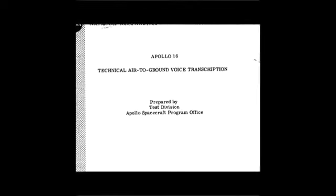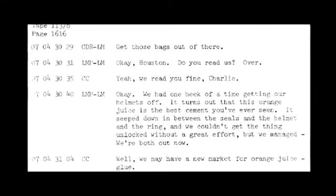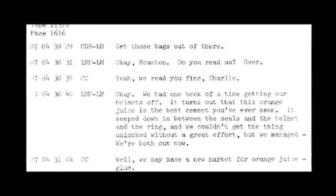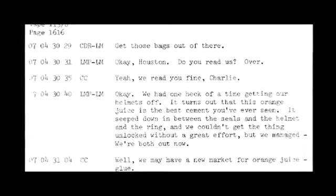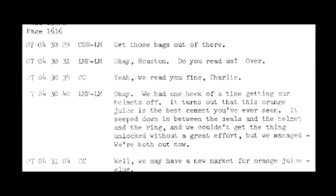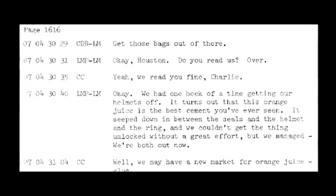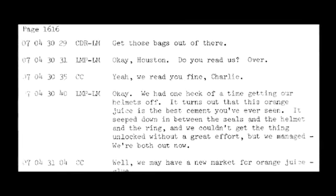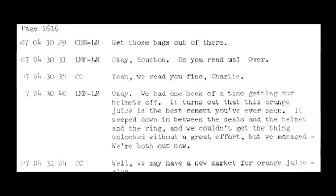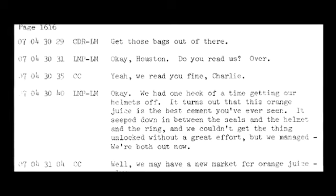Okay, now let's go back to the Apollo 16 technical air-to-ground voice transcription. Charlie Duke says, "Okay, Houston, do you read us? Over." "Yeah, we read you fine, Charlie." And then Charlie Duke says, "Okay, we had one heck of a time getting our helmets off. It turns out that this orange juice is the best cement you've ever seen. It seeped down in between the seals and the helmet and the ring, and we couldn't get the thing unlocked without a great effort."